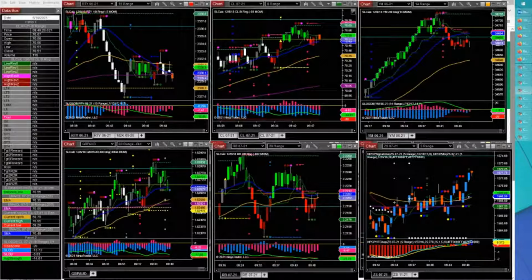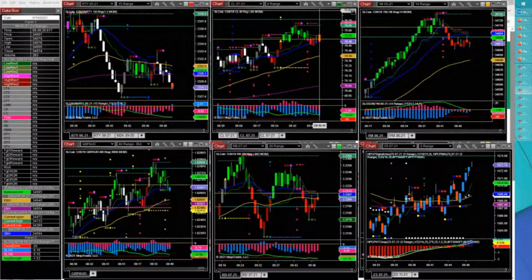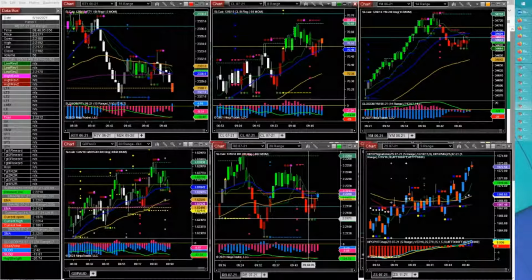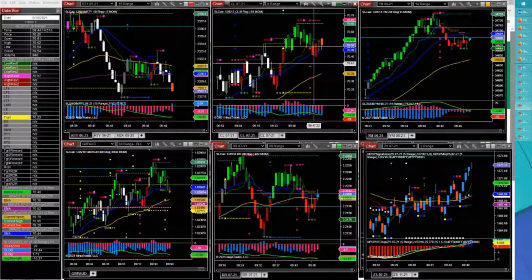YM stop looks like it's down in the 90s now. 96. And looks like unleaded stopped out for a break even, just missing target two by a couple of ticks. Got as low as 21.72, and our target was 21.70. Crude is not in the short anymore, because that was the end of the session.